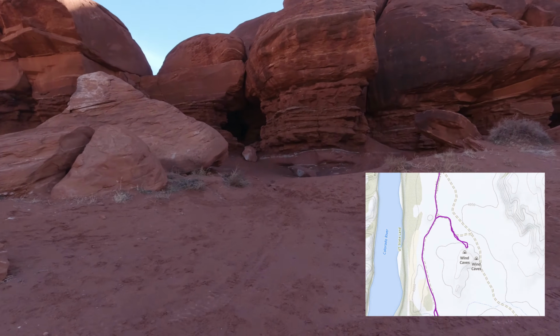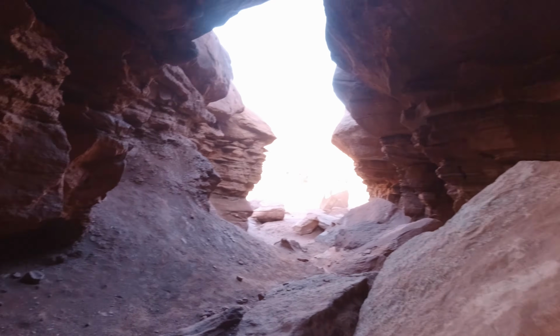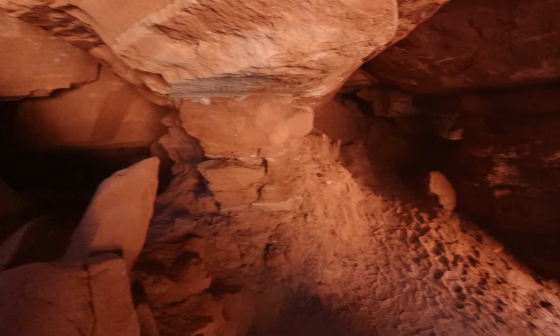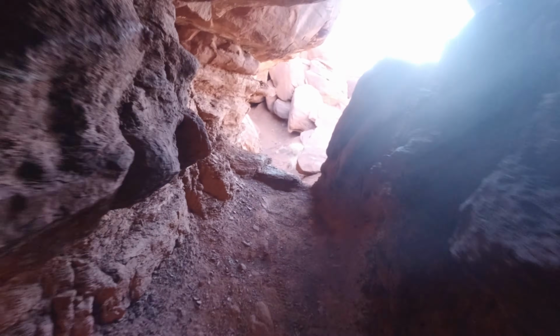We break up the trail by making a quick stop at the wind caves. I would highly recommend this. There's some great rock formations and light patterns to be found. I really enjoyed this stop, and it broke up the trail really nicely.